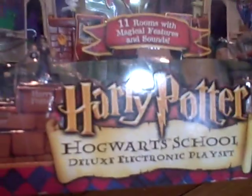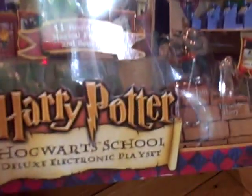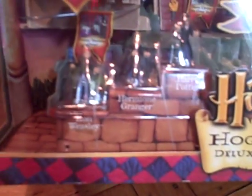This is brand new in the box. Harry Potter Hogwarts School Deluxe Electronic Play Set. And it was $10. Can you believe that? It's motorized, it has school powers, the world of Hogwarts, and there's different units you can collect.